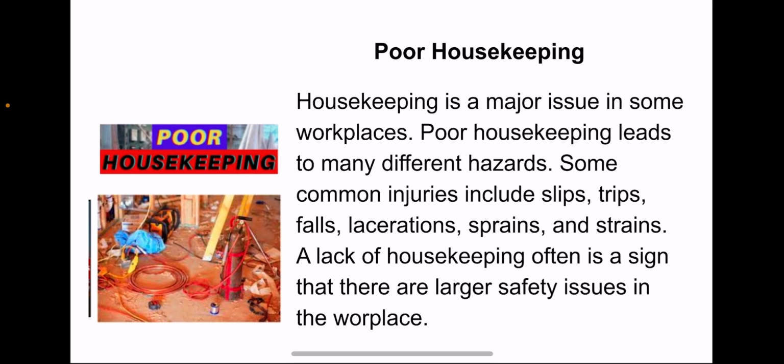Poor housekeeping. Housekeeping is a major issue in some workplaces. Poor housekeeping leads to many different hazards. Some common injuries include slips, trips, falls, lacerations, sprains, and strains. A lack of housekeeping often is a sign that there are larger safety issues in the workplace.